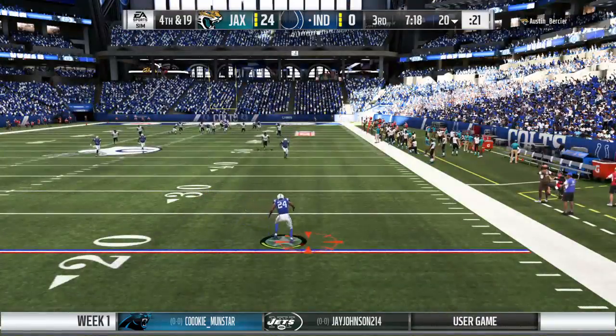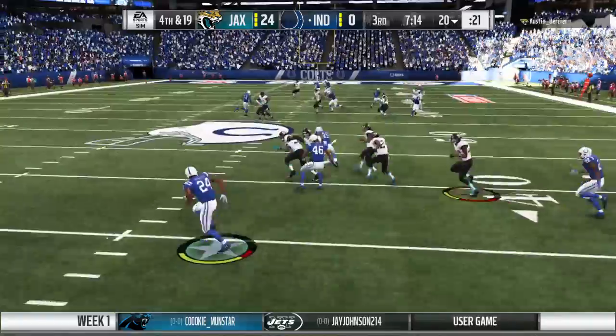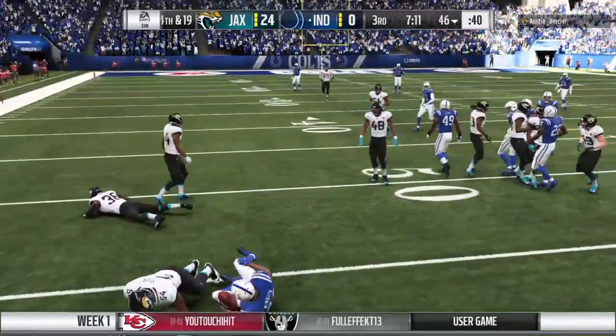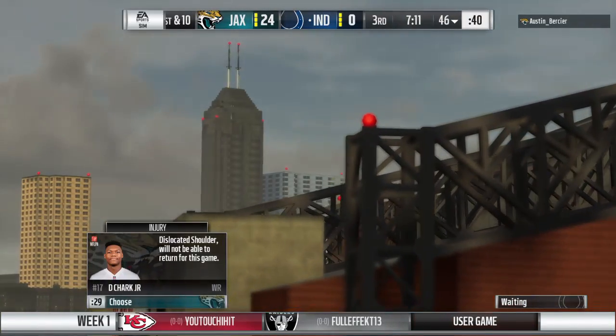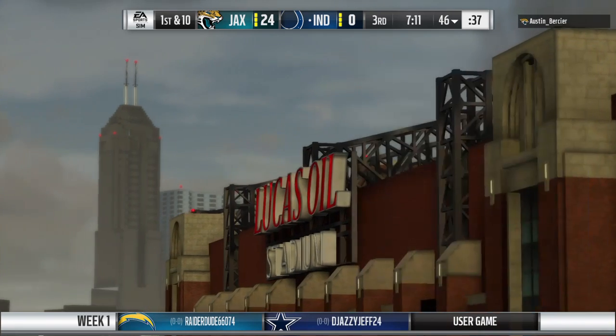He gets this one away, and boy, it's another boomer. Taken in at the 22. Very nice job on the run back there. He'll get 23 yards all told. And the Colts will go on offense here, 1st and 10.